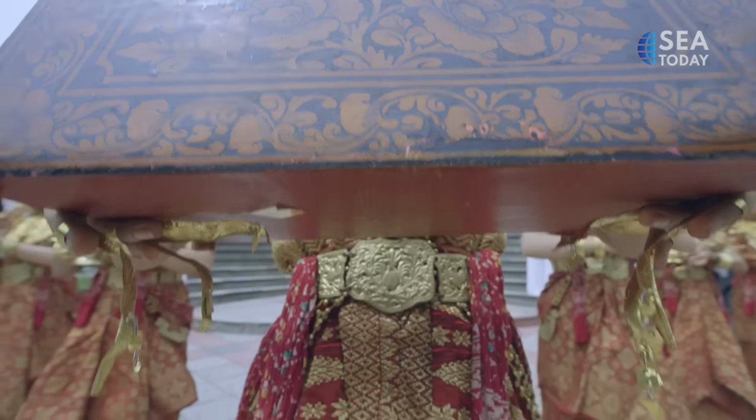Maknanya kejujuran. And those colors surely can't get more South Sumatran when wearing their traditional attire, the songket. For Febri, the songket is more than just an identity.